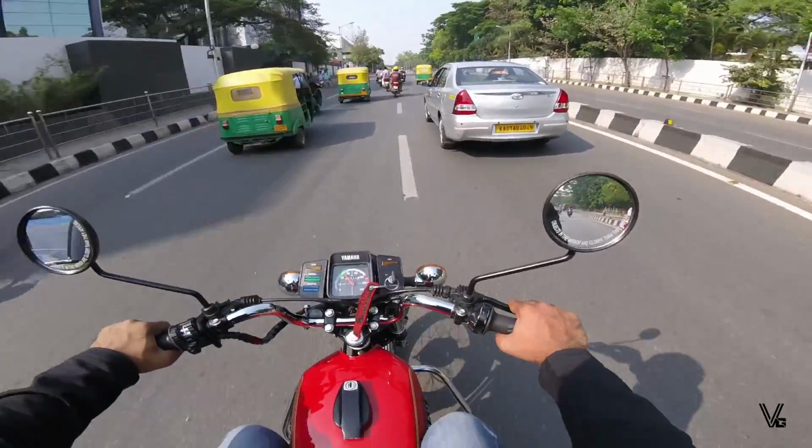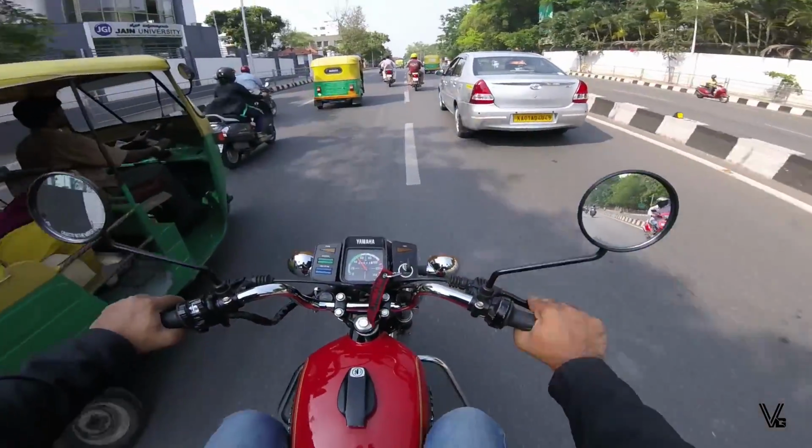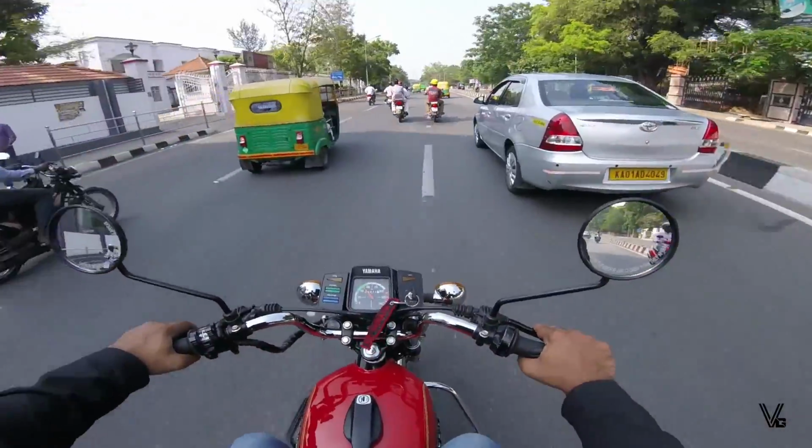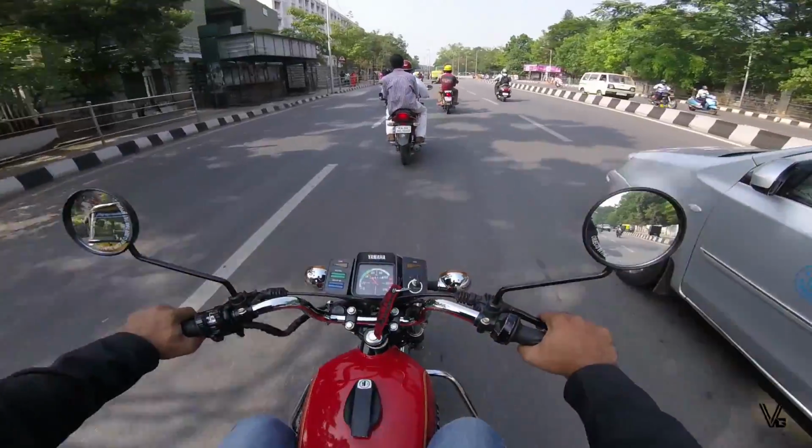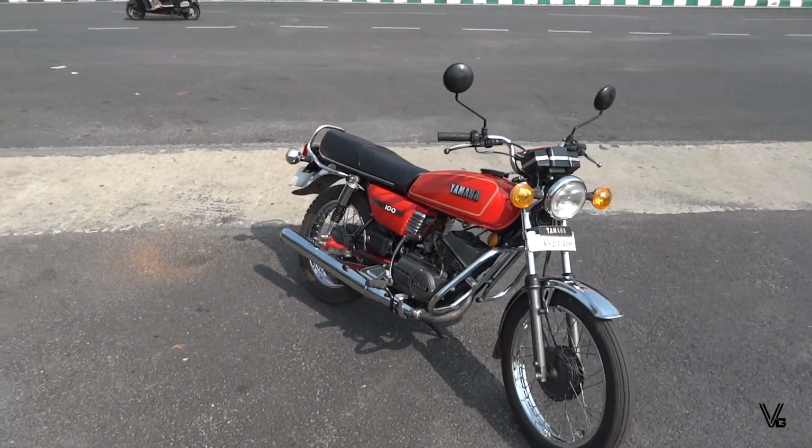So this is a 4-speed bike with a 100cc single cylinder air-cooled 2-stroke engine, which almost tries to pop a wheelie every time you give throttle in any gear, dude.